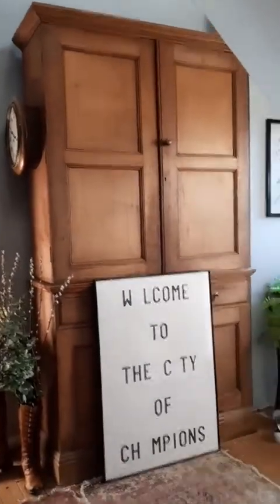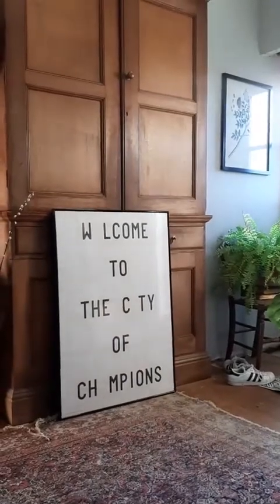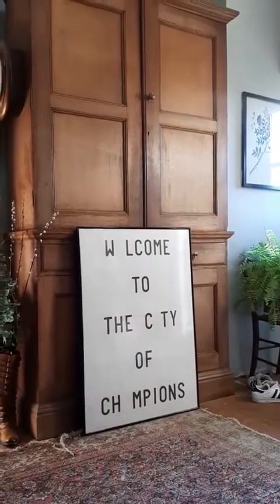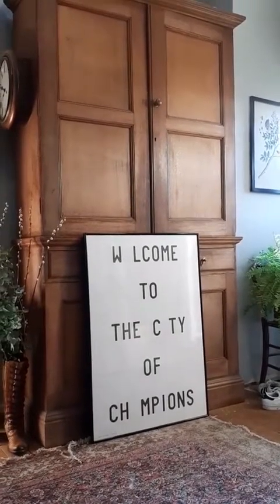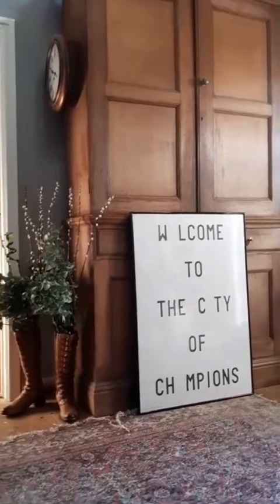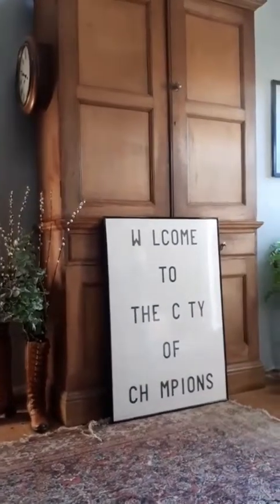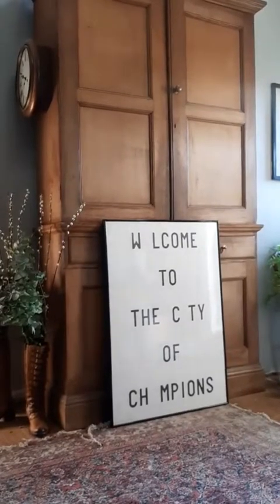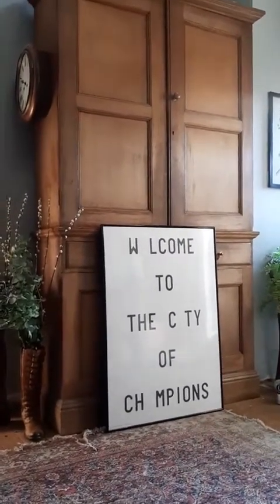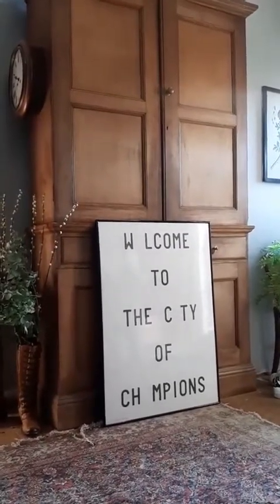I mean, I'm a big lover, actually, of large prints on the floor. I've moved the Welcome to the City of Champions print in front of my big hall cupboard. It was in the long, narrow corridor to the family room, but I've moved it here because it brings the place alive again. It brings the print alive again, because I can walk past it in the corridor so many times and not appreciate it, but there it stands out. It's a bit of a statement.